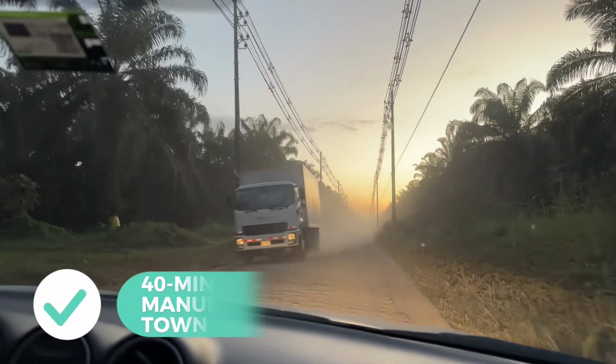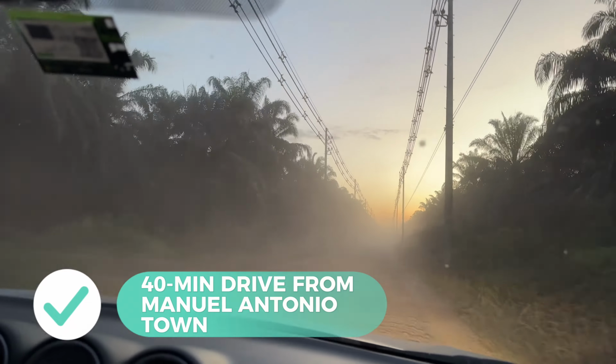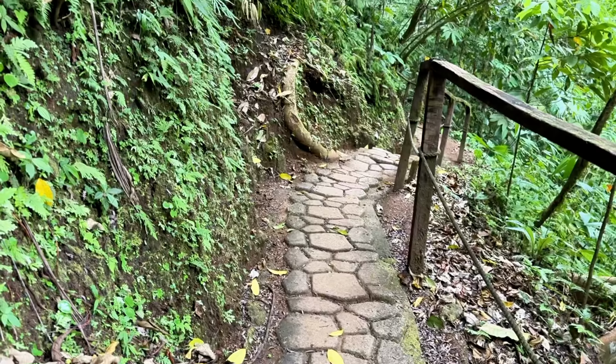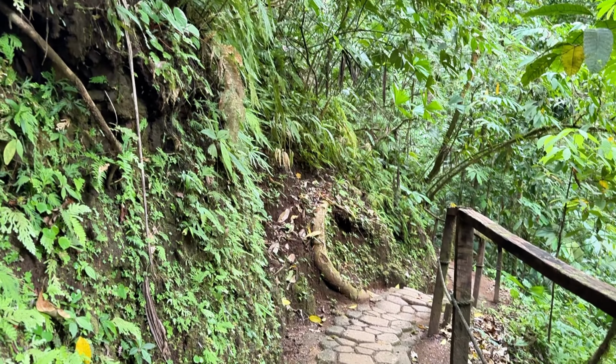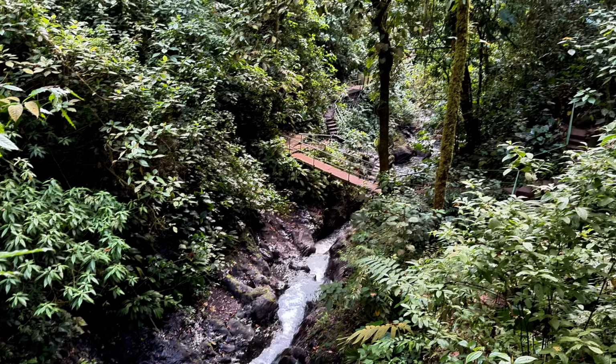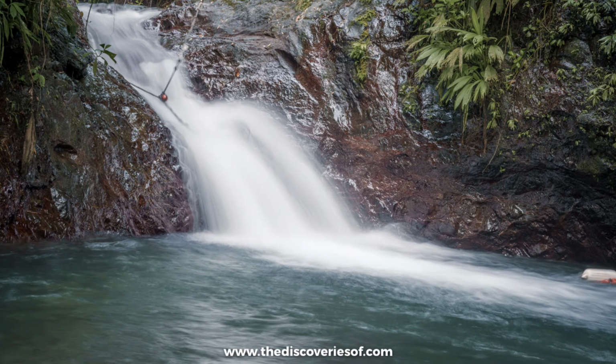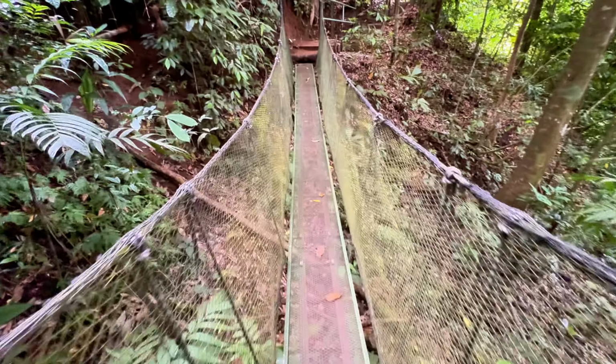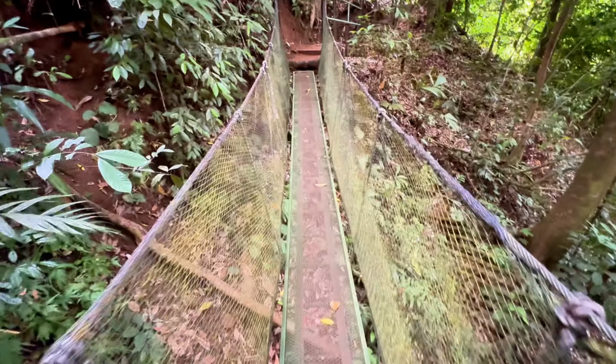It's about a 40-minute drive from Manuel Antonio, 30 minutes from Quepos. So yeah, let's go and explore. This place is really cool. I actually love it. The whole time we've been in here, we've seen 2 other people, which was right by the main waterfall, which was stunning. And we walked over a series of hanging bridges through the rainforest, through the canopy. It's actually been really beautiful.